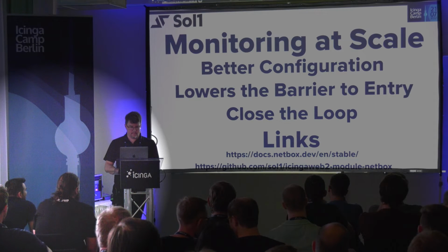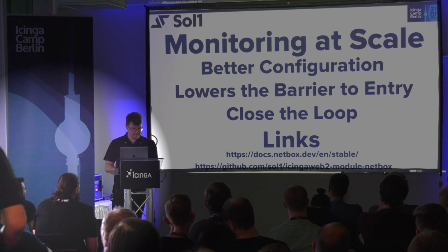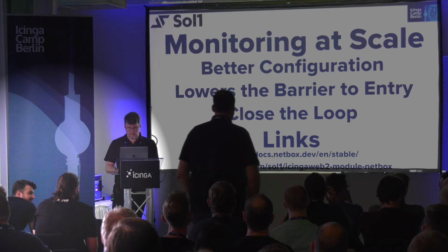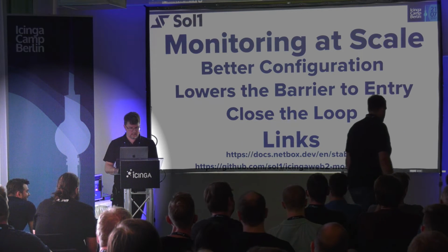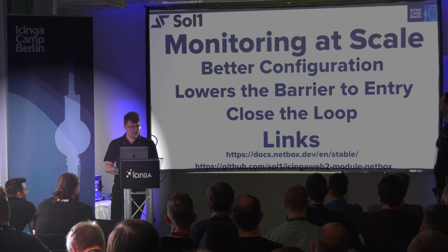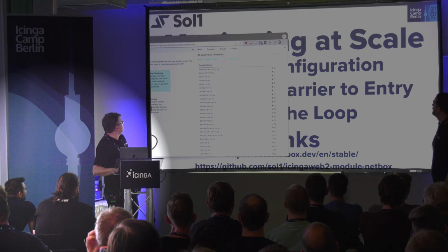Where's my mouse gone? Get rid of this. Hosts. It's in host templates. So let me bring it on? Yeah, I think so. This is a real customer. Hopefully they don't mind.